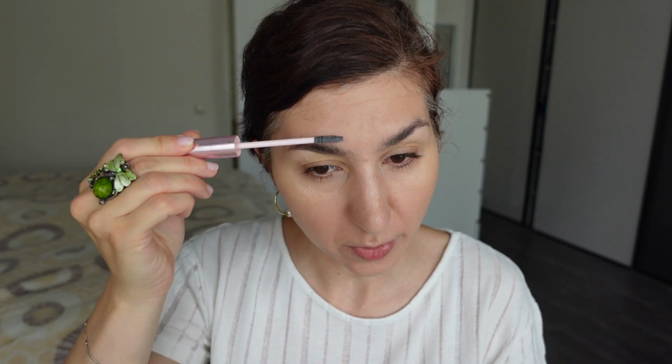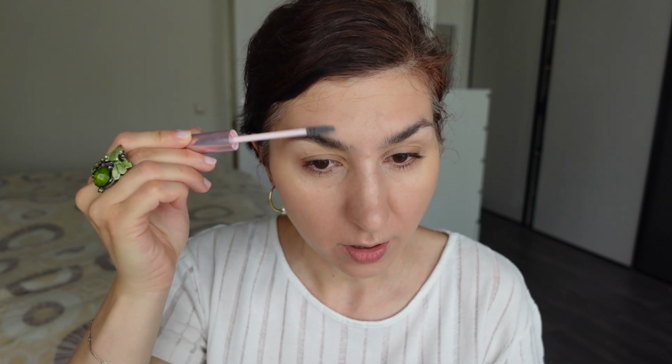So this is definitely a product that I will probably repurchase if and when at some point I finish the one that I currently have. I think there's actually quite a bit of product in here, so I don't anticipate that to be anytime soon. But I didn't really realize how attached I was to the effect that this product has on my brows until we went to Sofia, and I only had the Brow Artist Plumper with me, and I used that for a couple of days. And while I like the effect of the Brow Artist Plumper, it's a bit more subtle, I kind of like how fluffy and laminated my brows are looking with this one.